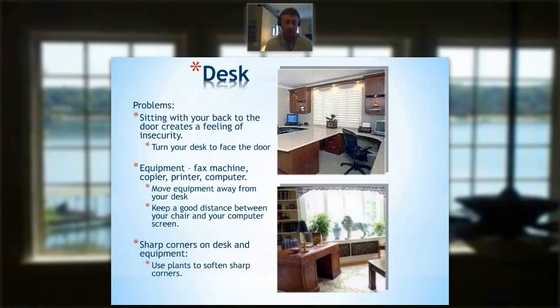Take care of the sharp corners on the desk or other pieces of furniture, too, by using plants or fabric to soften them. Now, if you do get stuck in a position like the picture on the top, and you have no other choice with respect to your chair, use a reflective surface that you have set maybe to your left or right side of your computer, so that you can see what is going on behind you. It could be a small compact mirror, or you can be very creative.